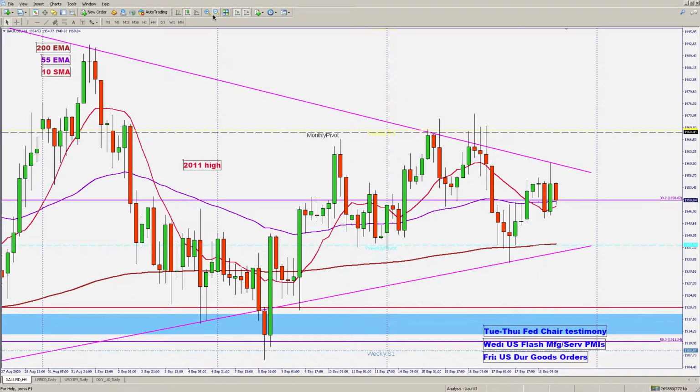On the 4-hour time frame, last week it managed to find support with the 4-hour 55 providing support until major rejections at the monthly pivot. It finally gave way and fell to the 4-hour 200, right near the weekly pivot as well, and then now managed to climb back up and still just centered around the 4-hour 55 EMA.